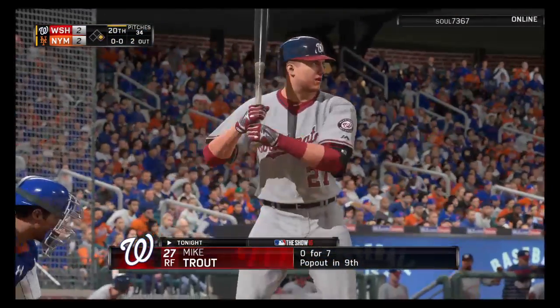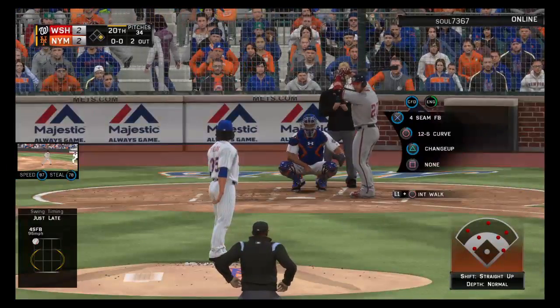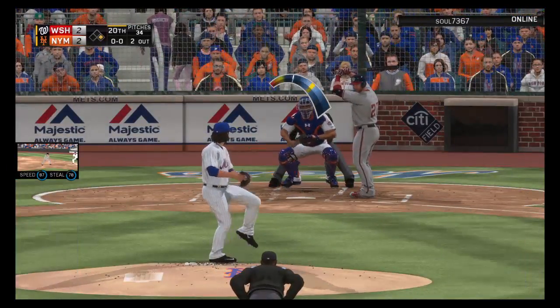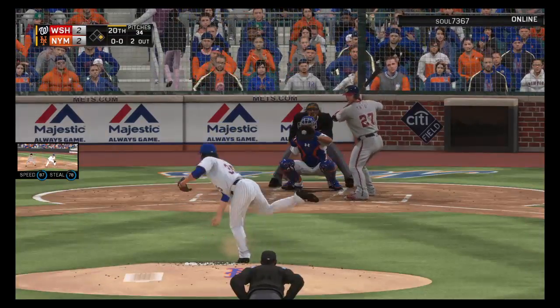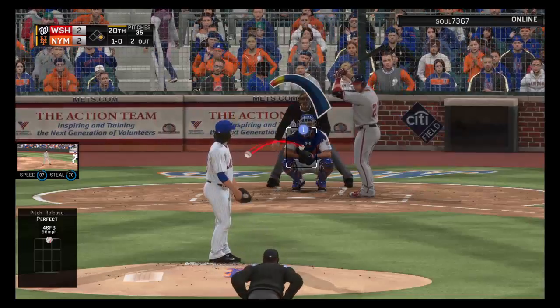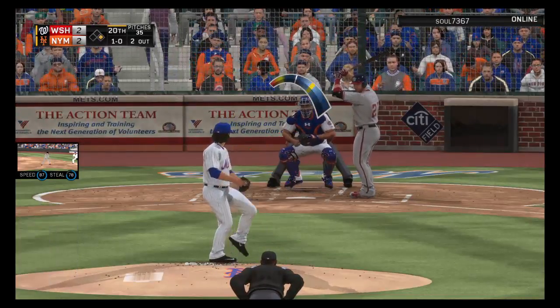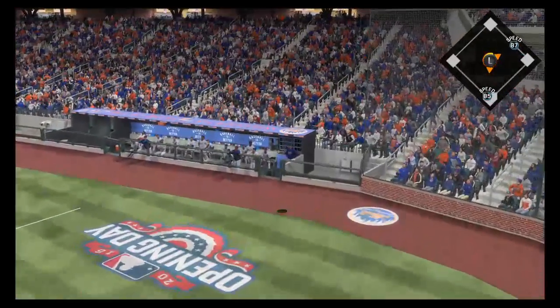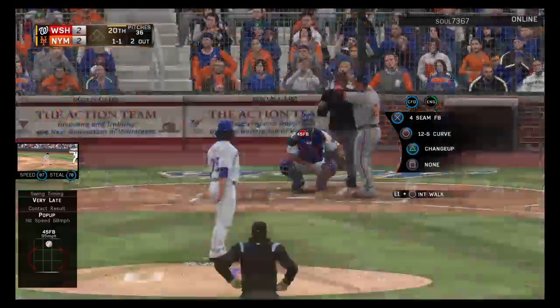Mike Trout will bat now. He popped out in foul ground last time. Yeah, his swing definitely broke down a little bit last time. He got way underneath the ball. It'll be interesting to see if he can make that adjustment and stay on top of the ball here. And he lays off there, 1-0. That one's going to find the seats, strike one.